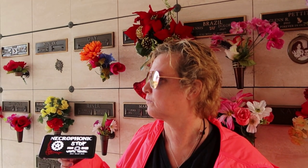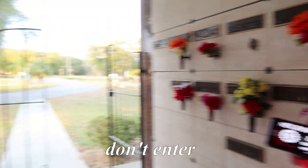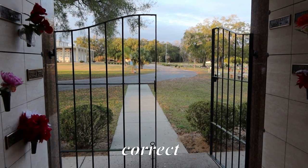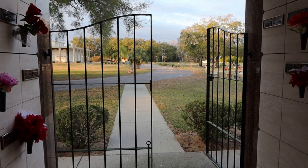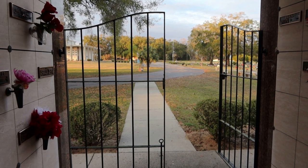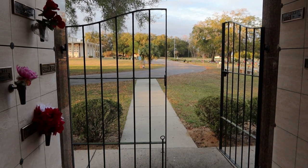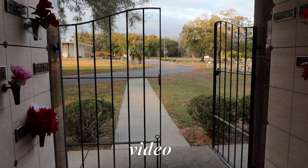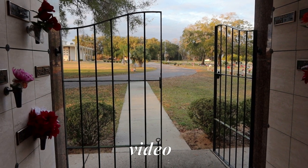I don't know. Are you able to move this? Are you able to move this gate again for us while we're here, watching for you? It said correct. All right, we're waiting. We want to see you move it. Please move the gate for us again.